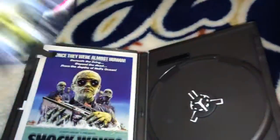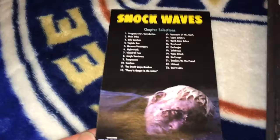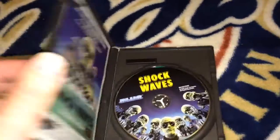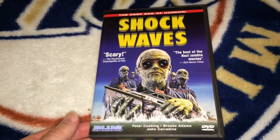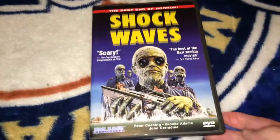And it's another type of visitors go to a deserted island, but this time they thought it was a deserted island, but this time the island is inhabited by a mad Nazi who is bringing up the dead, and he's creating an undead army. So it's a pretty good movie. I enjoyed it. So that's Shockwaves.